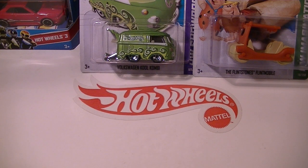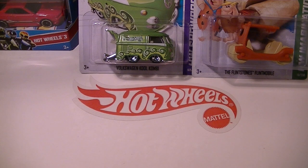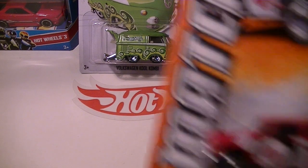But yep, actually I have two more. I didn't get these for Christmas though. I just haven't shown them yet. Got that cool Mini.